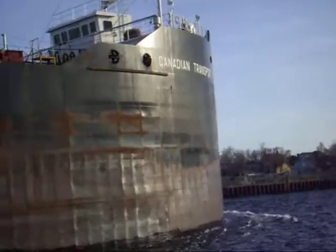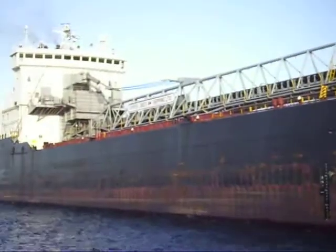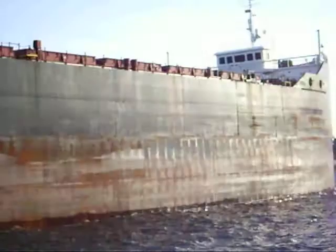And that was just the boat and the bridge communicating. The first honk was obviously the boat, and the second one was the bridge. Like you can see, this boat is freaking huge. Seriously, really big. Look how big it is.